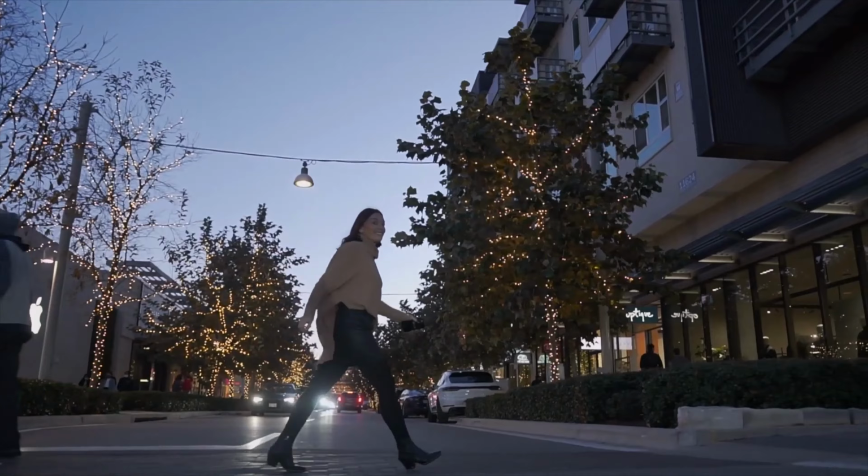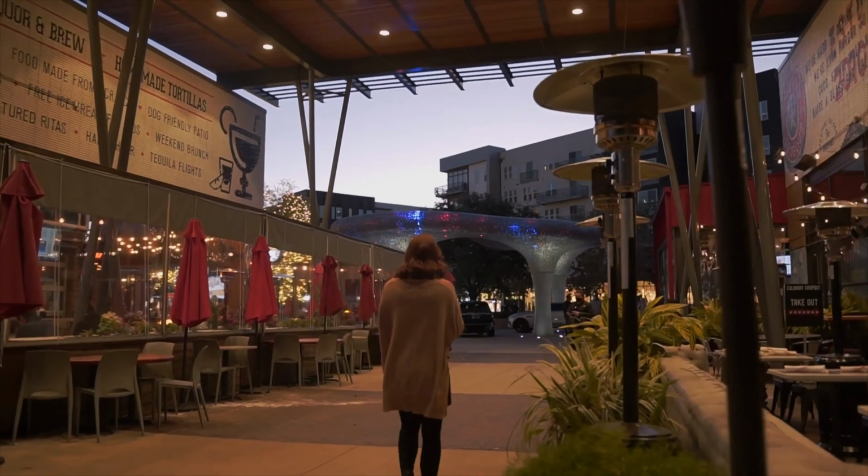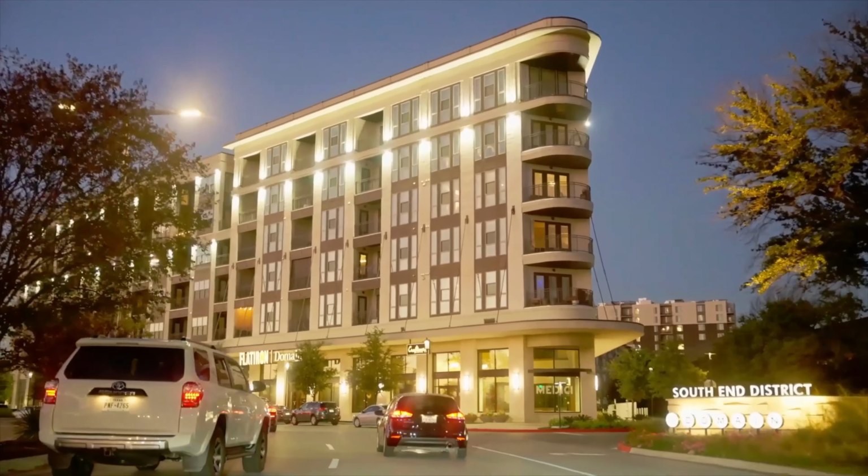And since so many people do work remotely, you do see a lot of people that will go there during the morning into the afternoon hours, just with their laptop, working on a project. And it's nice because you get a change of scenery. You can go to Whole Foods for lunch, and you've got quite a few options.